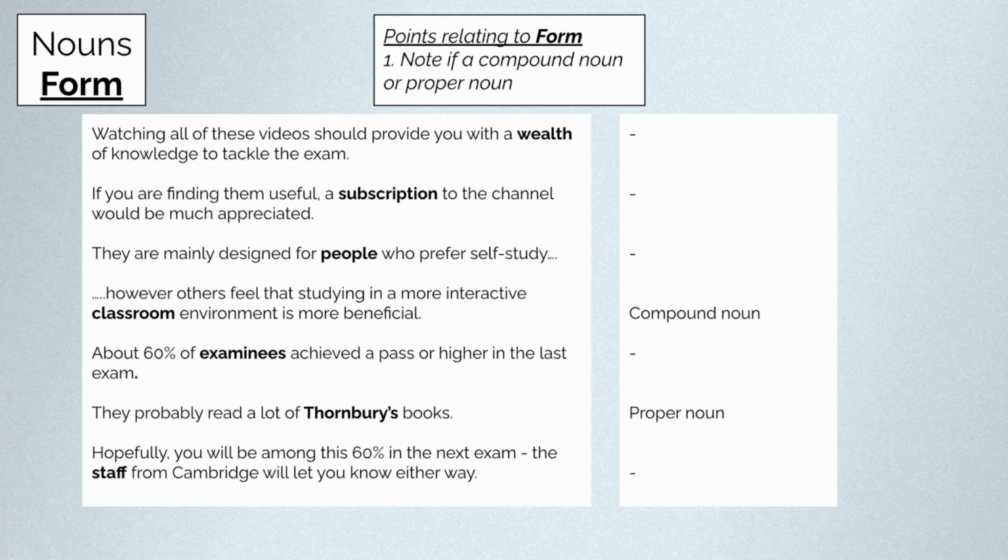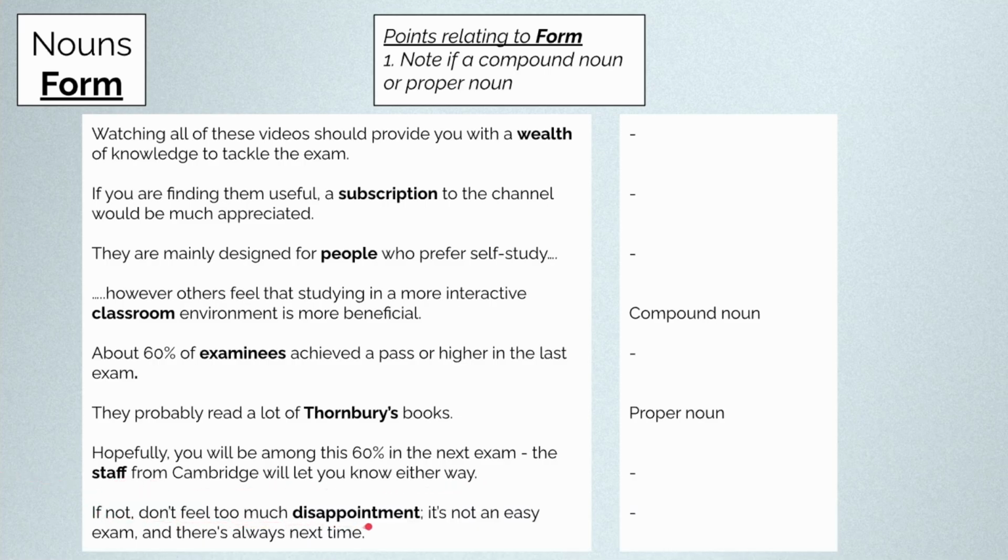Staff is a common noun. If not, don't feel too much disappointment. It's not an easy exam, and there's always next time. Disappointment is also a common noun. And you might think that subscription or disappointment is a compound noun. However, dis and ment are affixes connecting to the word stem appoint, whereas in compounds like classroom, each word is distinct and has a different root.